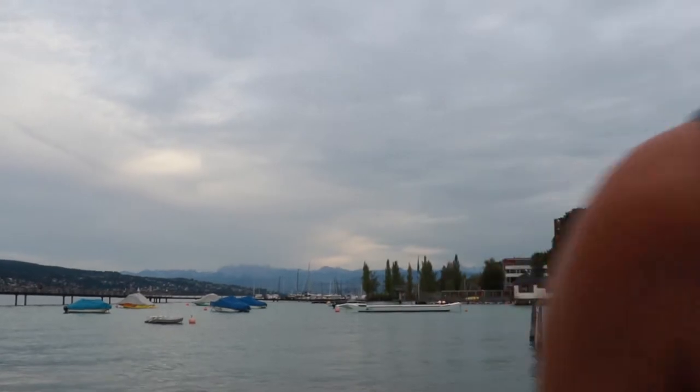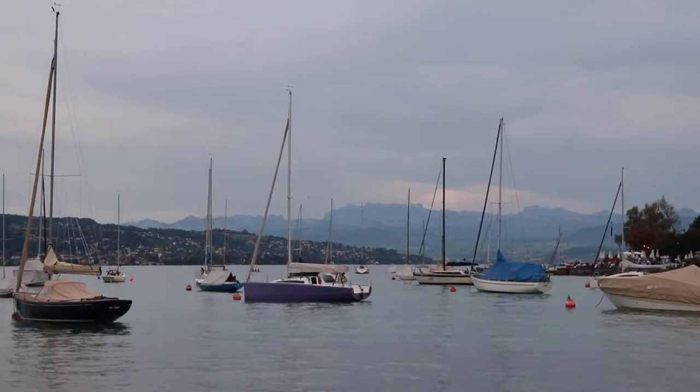Aside from my feet hurting, that was incredible. Just a fresh water lake with the mountains behind you, surrounded by this amazing city. Come on. Come on. I'm just in love with the mountains.